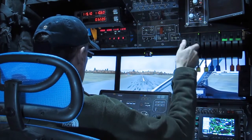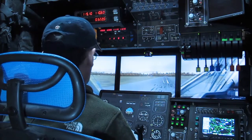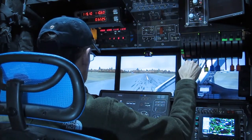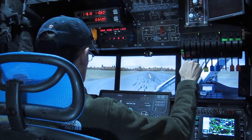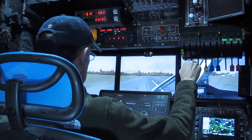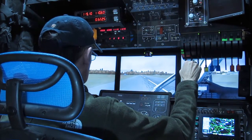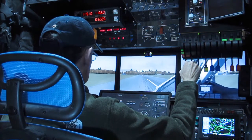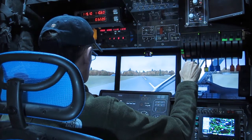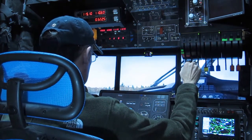It's kind of a short runway here at Fair Oaks, and we've got trees at the end, so we probably want all the usable power we can muster to take off safely. Let's roll. We're just going to stay on the controls till we clear these trees.